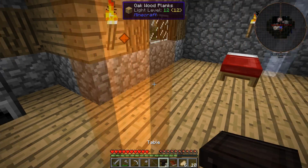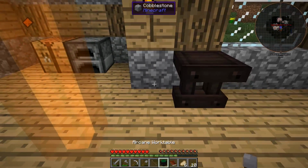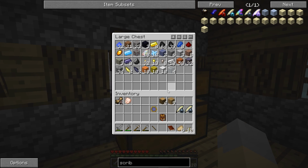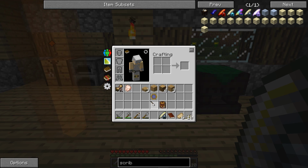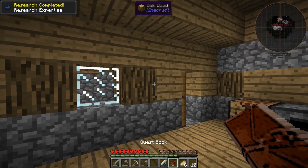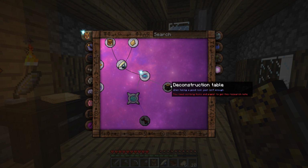Now, we're going to go ahead. We'll put our research table here and right-click it with the wand. JK, this is still an arcane workbench now. Okay, well, looks like I'm going to have to make another one of those. Oops, that's all right. Not a big deal. So it's like that. There we go. I messed it up. You put this here, and then you put scribing tools on it, and it turns into a research station. There we go. That's much better. And then we also have this discovery for research expertise, which will make research way easier. So we can see the aspects we need and all that kind of stuff. So that's going to be really useful.